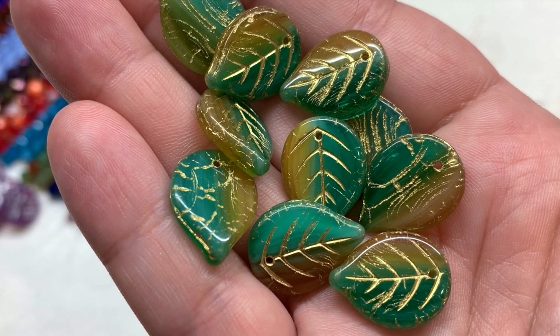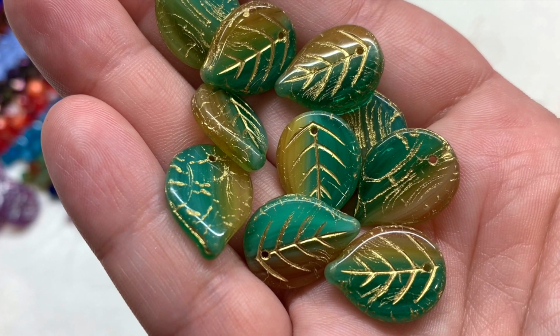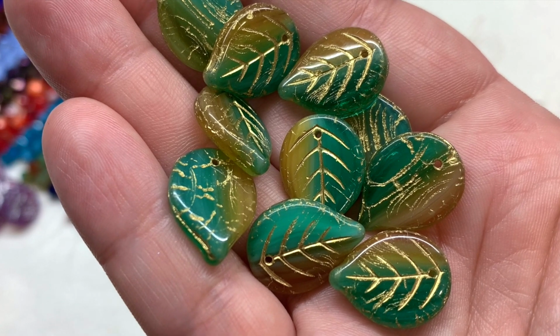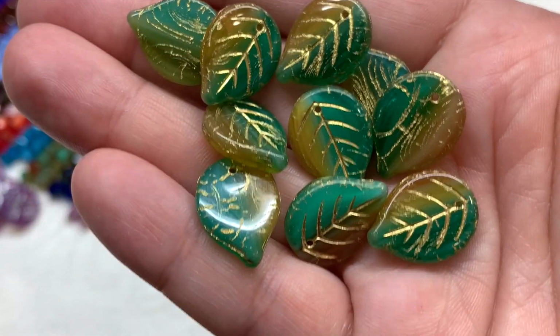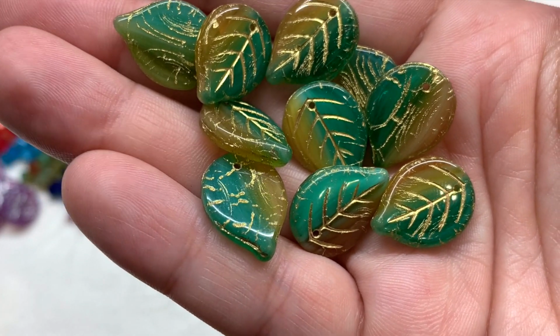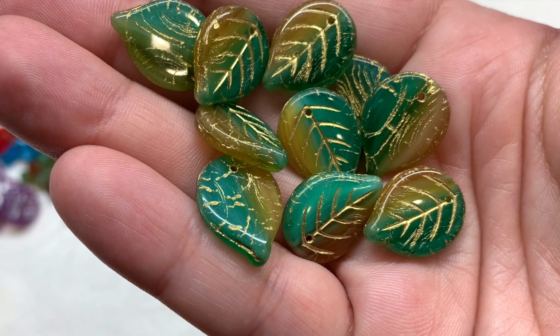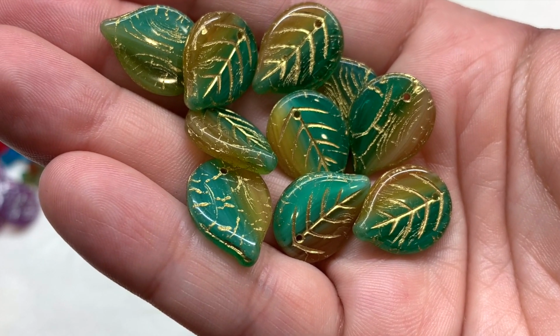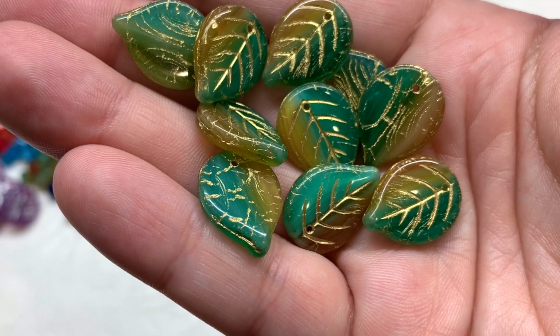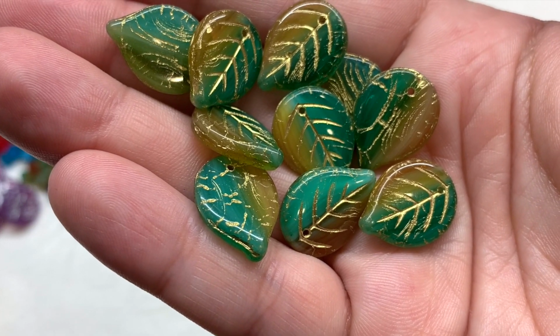Up next are 10 pieces or 2 bags worth of these 18 by 13 millimeter Czech pressed glass top drilled leaf beads in topaz / green / gold wash. Beautiful combination there in the background of that topaz gold that goes into the green, and then the silver wash that shows off the veining details of the leaves, and these were 99 cents per bag.